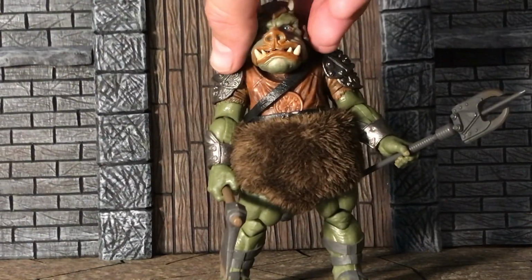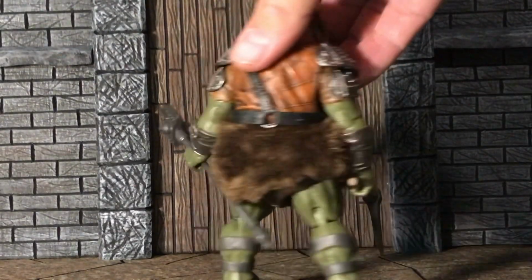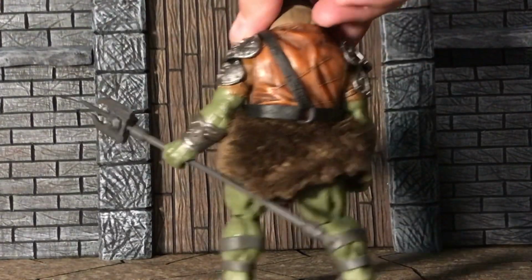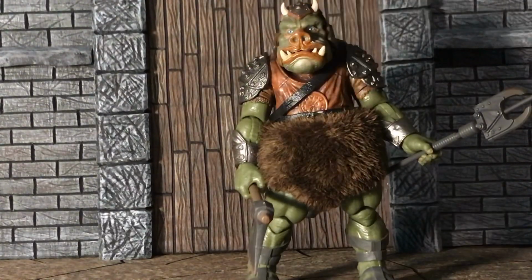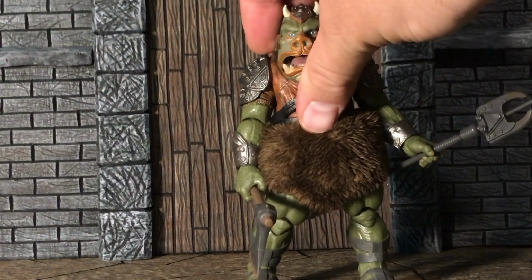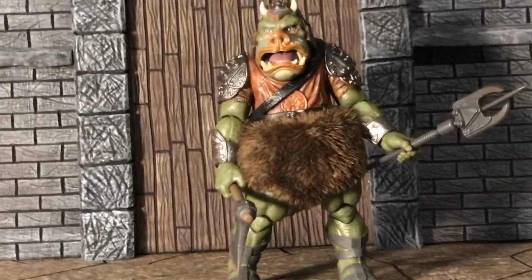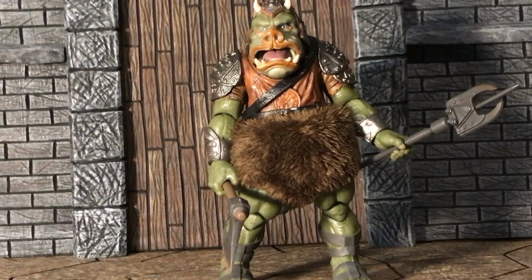There is a nice wash all the way around. There are different shades of green. There are browns. There's leather. There's metal. It is awesome. And with an articulated mouth that opens as if he was squealing to alert the authorities. At number 2, it's the Gamorrean Guard.